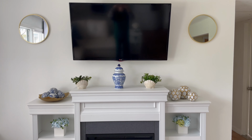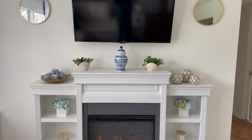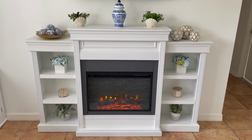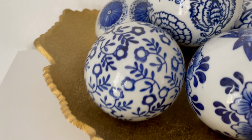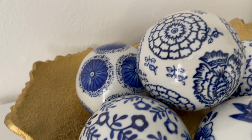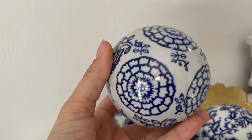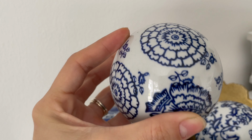Now, the fireplace was a must-have for this project, and even though we live in Southwest Florida, where it's hot, I still wanted to add a mantel with a fireplace, because in my opinion, a beautiful fireplace just makes the space feel so much cozier, and it even adds a touch of luxury.